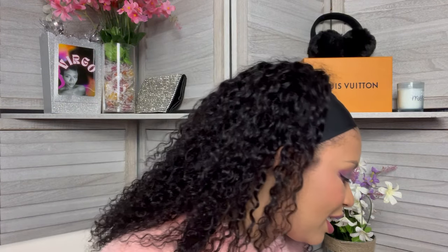And the last thing that I'm pulling out is by Iconic London. And this is the Light and Glow Dual. What is this? This is a powder highlighter. And this is what the packaging is looking like. I don't think I have anything by Iconic London. Oh, I mean, this feels a little cheap, but it looks nice. It feels cheap, looks nice.